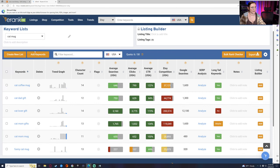There are a couple different ways to do this. Now, a lot of you guys ask me, is it better to write my titles as a sentence, like a big sentence, and try to make it sound natural? Or is it better to just put a bunch of keywords in there? In terms of the algorithm, it doesn't really care. Now, Etsy tells us that using those short descriptive sentences are more buyer friendly, which means that those shoppers who see it are going to be less confused.